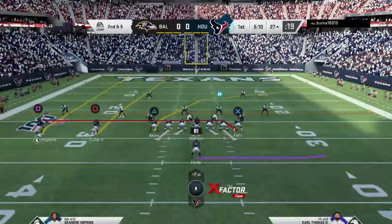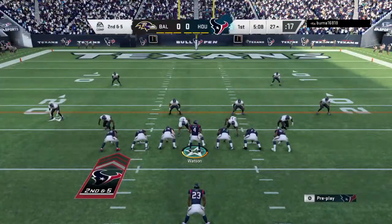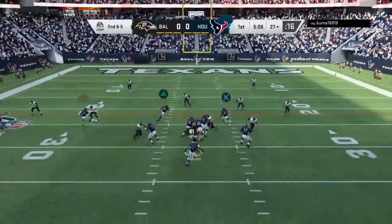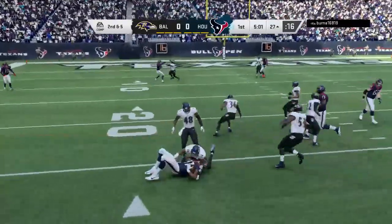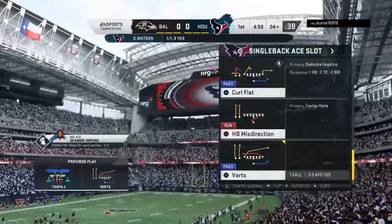After the pickup of 5, here's 2nd and 5. Watch the slant. They'll try the air now with Watson. Open man, the tight end fells. And they'll be inside the 25 now at the 24.